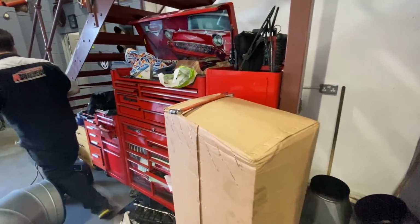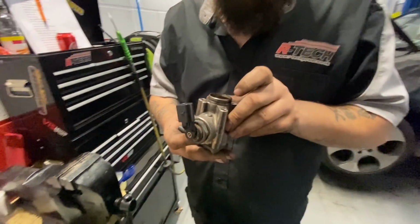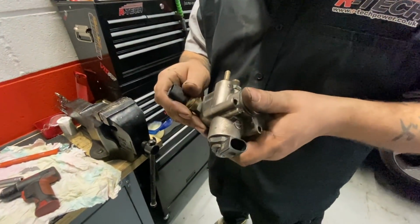That is a big spanner, isn't it? Caused some serious injury with that spanner, man. 32. Alright, so we've cleaned out the other bit.